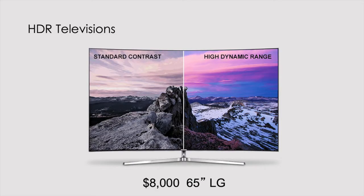How about this? How about this type of TV? It's the high dynamic range. Last year, Consumer Reports said if you want the best, it's a 65-inch LG. It's for $8,000. You're supposed to be able to see a billion colors here. Now they've got this next to a standard contrast, and when they put them side by side, okay, that does look pretty amazing. But just take that out, and you would probably say, hey, that looks pretty amazing by itself. Are you ready to spend that much? Well, so far it has not. At that price point, the sales have been pretty flat.